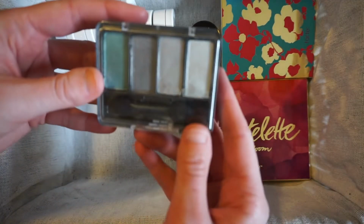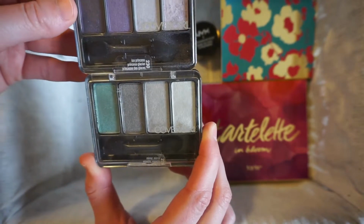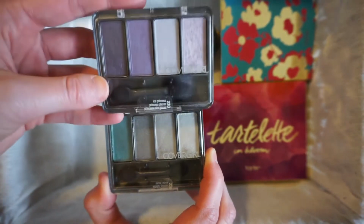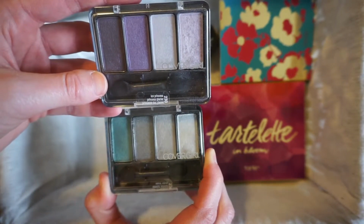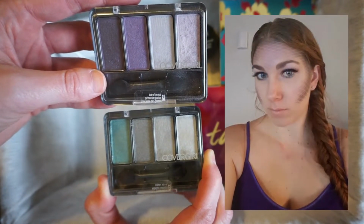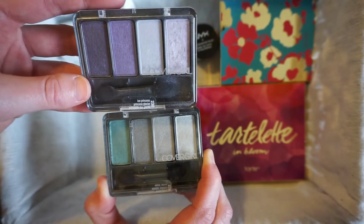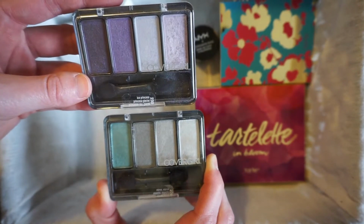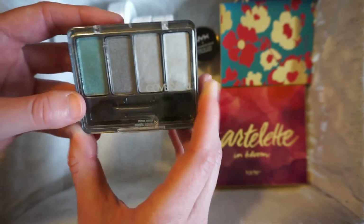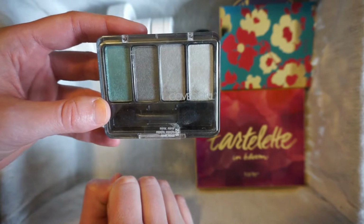And then I have two more CoverGirl quads, this blue one, which is in Mirror Mirror, and this purple one, which is in Ice Princess. I bought this Ice Princess one to do a Little Mermaid makeup for Halloween. I think it was almost 2 years ago now. Honestly, I think I have enough purples now with my Tarte palettes that I don't need to hang on to this, so I'm going to donate it. And I never reach for the colors in this Mirror Mirror palette, so I'm going to donate it as well.